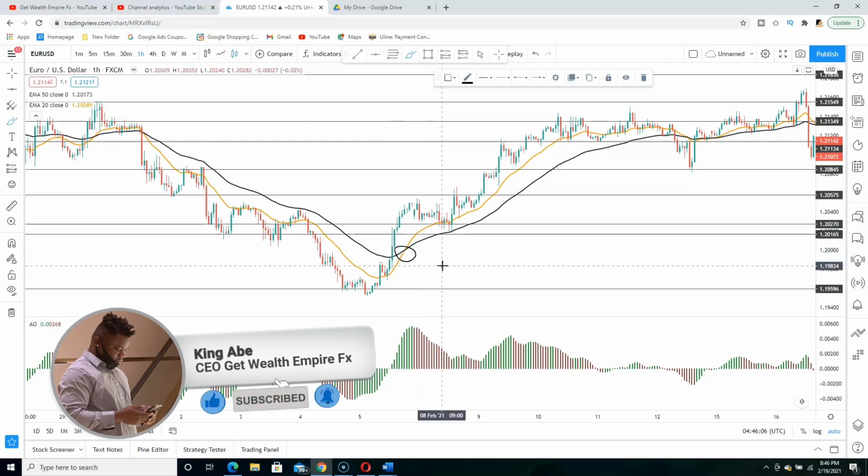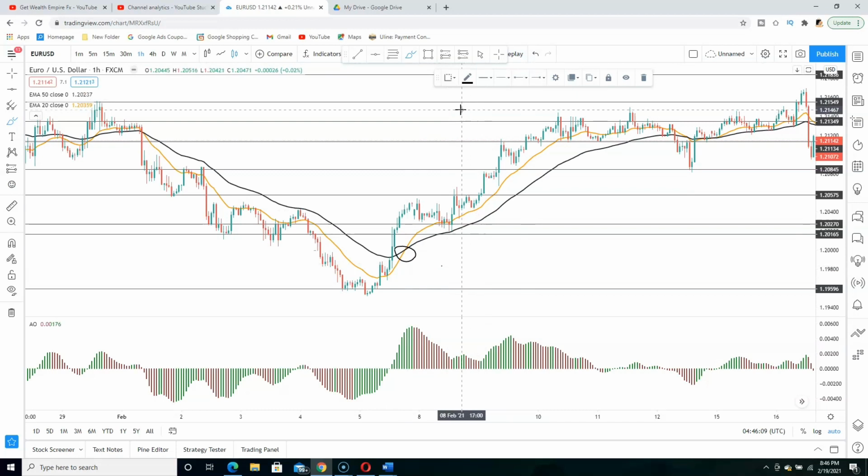Once you have that first confirmation, then you're going to start looking to see if price is actually going to close above your resistance, which is over here. Once price closes above your resistance, then you can get in this trade for a buy. You can either get in as soon as it closes, or you wait for a retest back to the 20 EMA or the 50 EMA, then you get in.